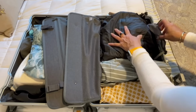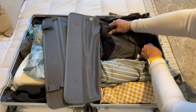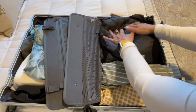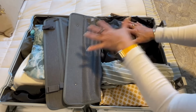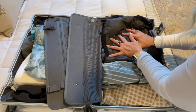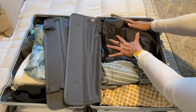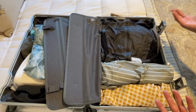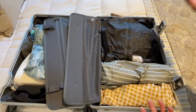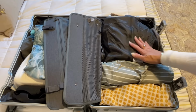Now, this is why I don't use compression cubes. This is going to allow me to kind of push things around in here and get things situated, whereas a compression bag is hard, and once it's in there, you can't move it around. Once this closes, it's going to automatically compress, so I don't have to worry about using a compression bag. This will then automatically compress just like this, and then when I open it, it'll just fill back up and be able to be a normal backpack. So that is the advantage of using something like this.